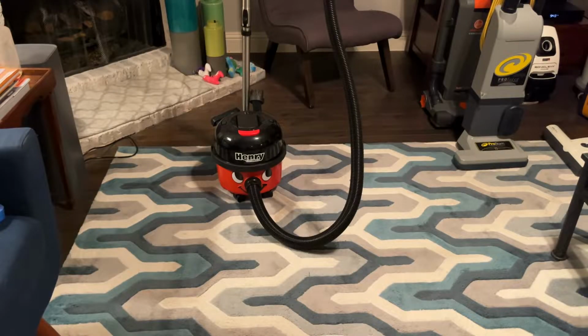All right, so back in May, I heard that the Henry Cordless was getting discontinued. So I got this one off eBay for, I want to say, around 300 or 400 bucks, which is obviously a lot for a used vacuum. I'm not gonna act like I got some great deal on this, but it's not a big deal if this thing is used and doesn't have a warranty, because it's not gonna get a ton of use. That's just kind of the nature of a vacuum in someone's collection.